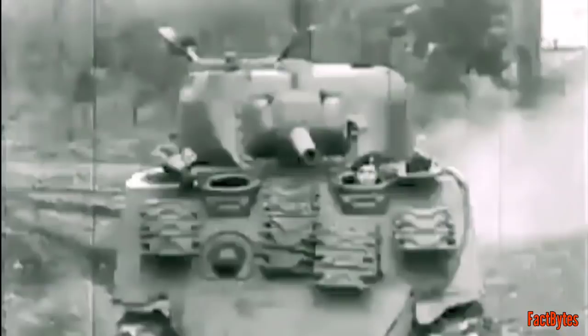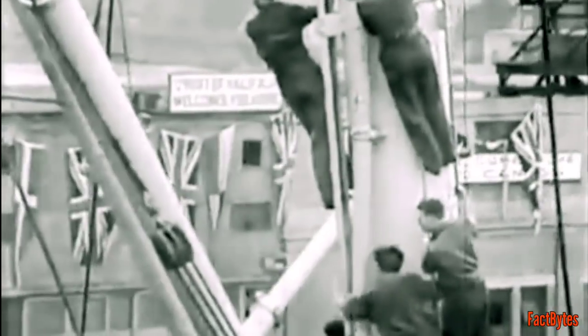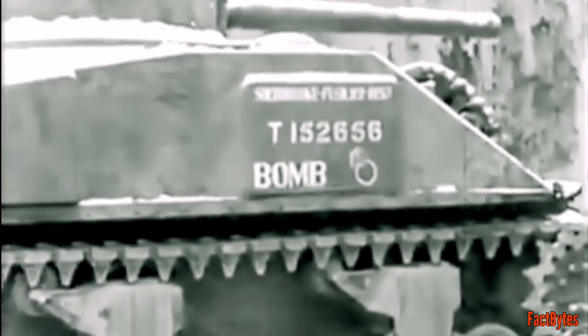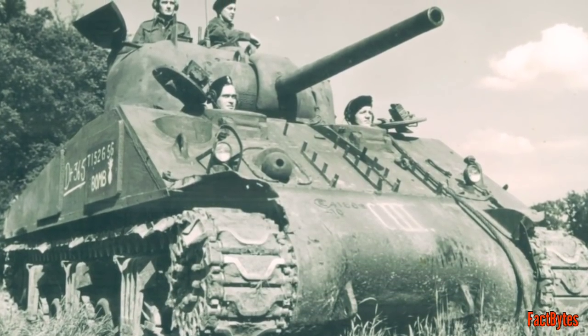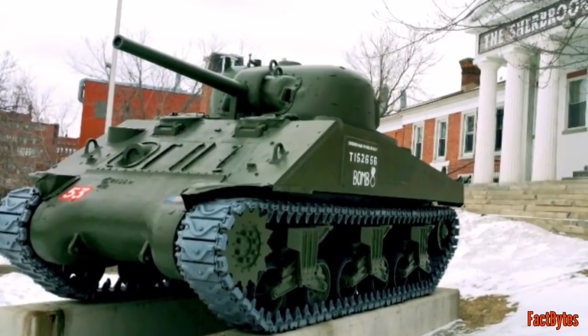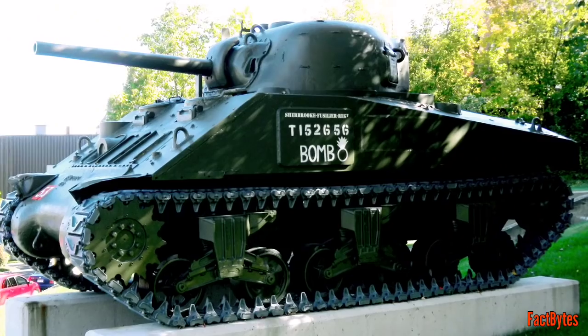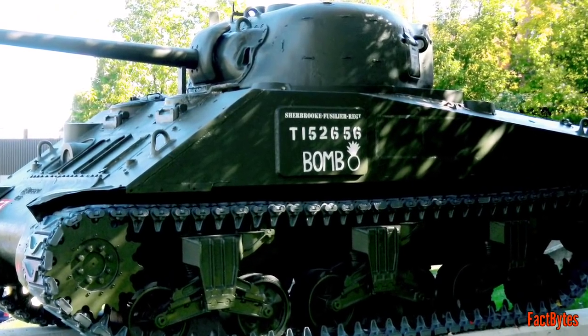Once the war had ended, BOM no longer had any use, and ended up in a Belgian scrapyard, waiting to be melted down along with tons of other tanks. Thankfully, the tank was saved from being scrapped, and sent to Canada as a monument to the fighting spirit of Canada's finest. It now stands guard over the William Street Armory in Sherbrooke, Quebec. In 2011, it was refurbished with information plaques and a wartime color scheme.